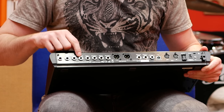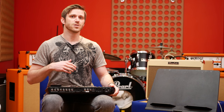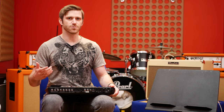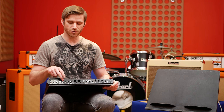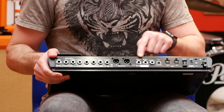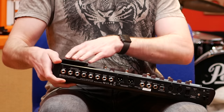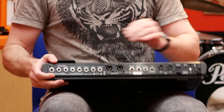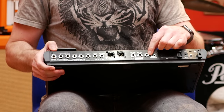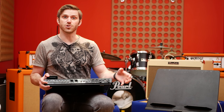We've got headphones, two send and returns, so you can have either two different send and return chains with mono, or you could use stereo send and returns there. And we've got more jacks for external control and expression, in addition to the expression pedal that's on the front. We've then got an amp control, so you can use the unit to channel switch on your amp.